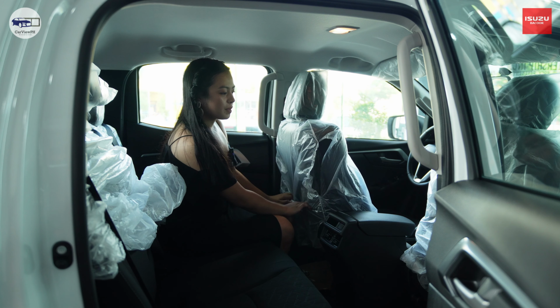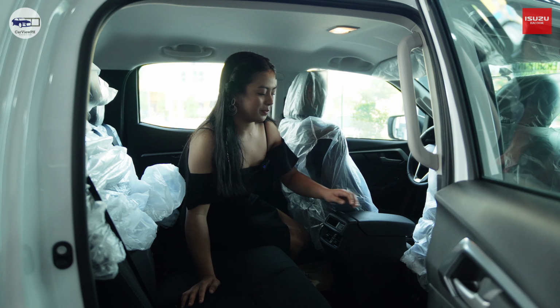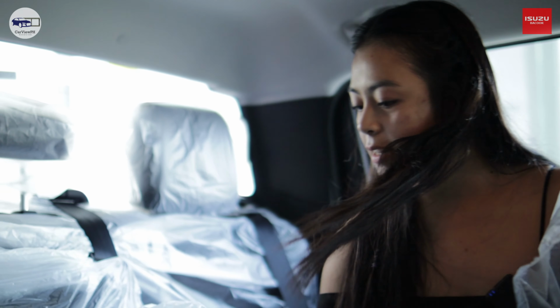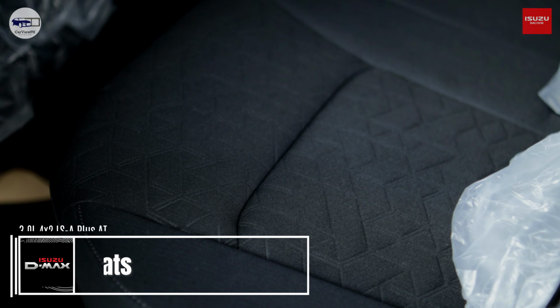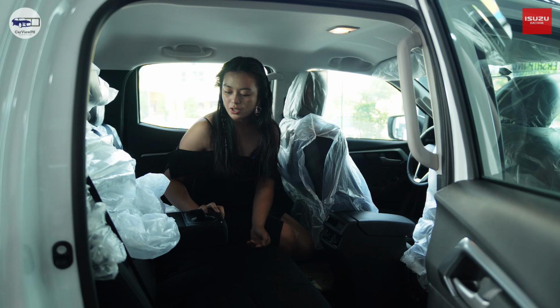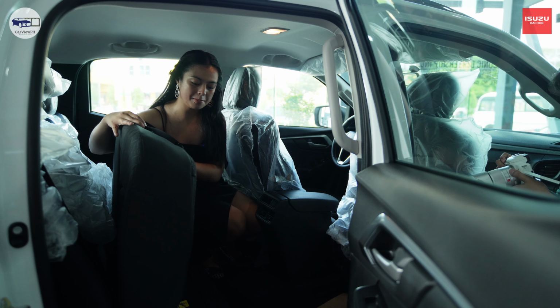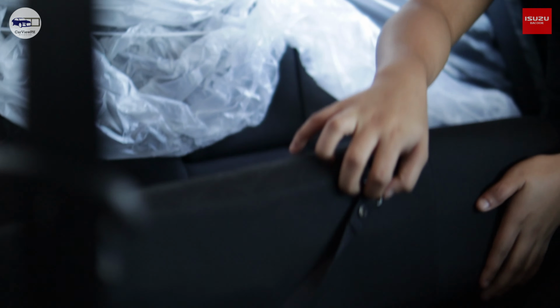Dito naman, meron siyang mga pocket sa likod ng seat. Here. And then, dito sa ating seat, it's fabric. So comfortable lang siya upuan. And then dito, armrest din siya na may lagayan ng cup. So under our seat, meron siyang secret compartment for sa mga VIP, mostly nilalagay nila mga gun. So dito. And then kabilaan siya. Dito din sa kabila.